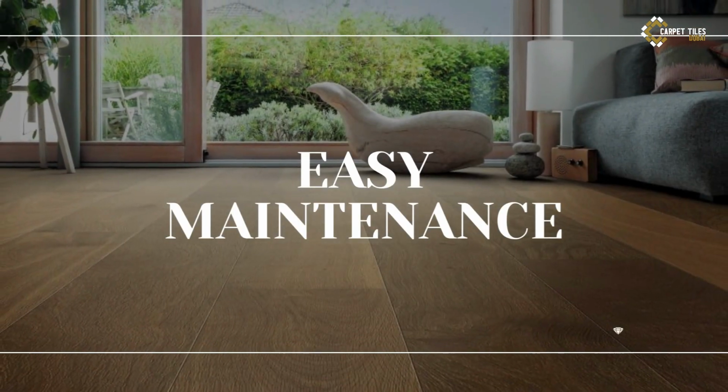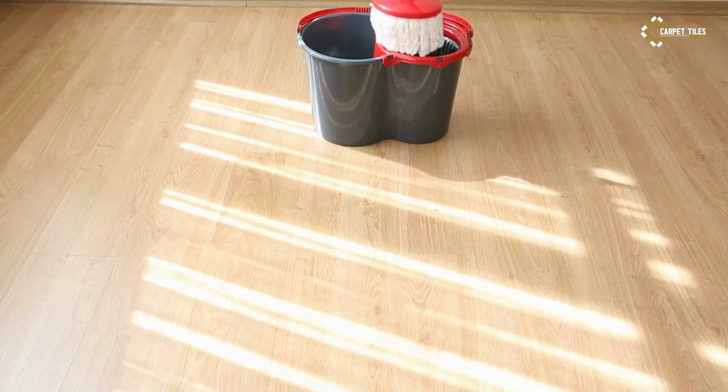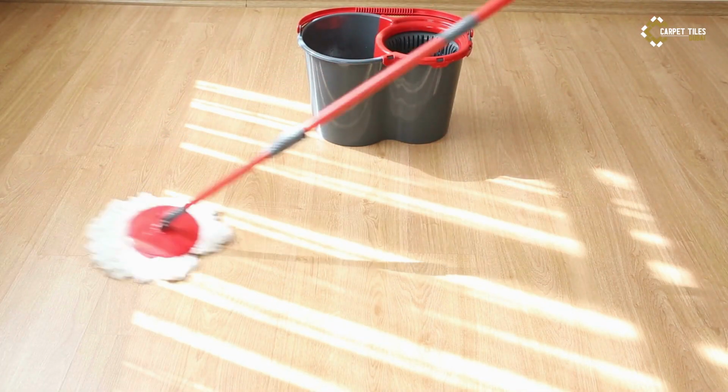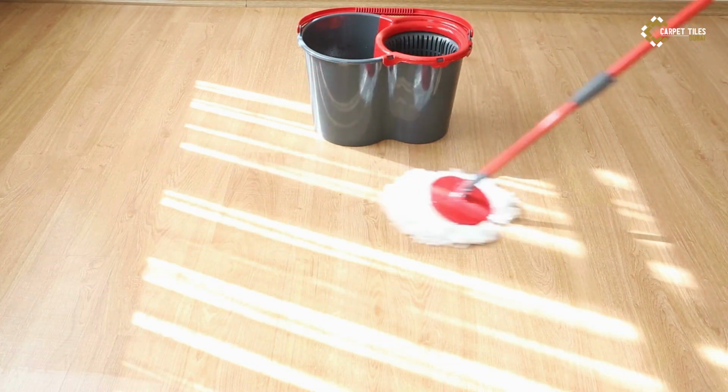Easy maintenance. Say goodbye to intensive maintenance routines. Laminate flooring is a breeze to clean. Just a quick sweep and occasional mop will keep your floors looking brand new.